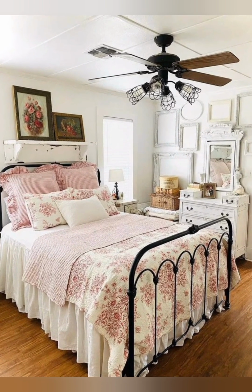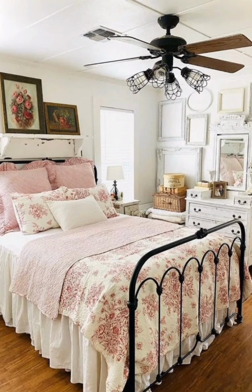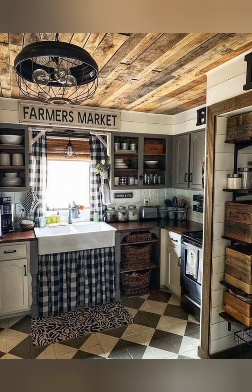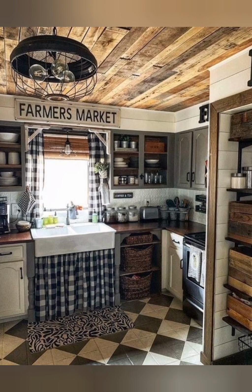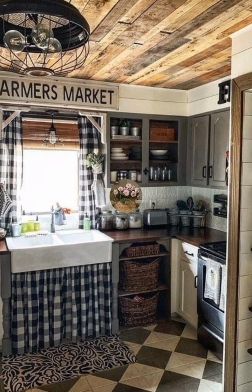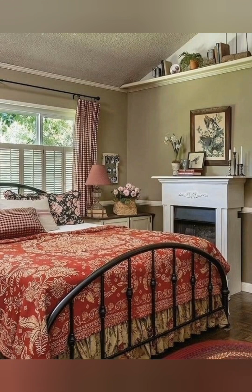Why people love rustic farmhouse decor? It is down to earth and easy to personalize, feels authentic, nostalgic, and comfortable. It encourages repurposing and creativity, perfect for DIY lovers.